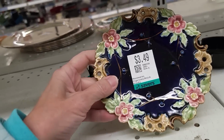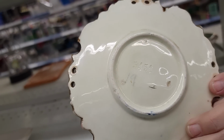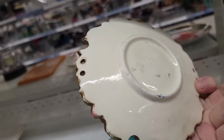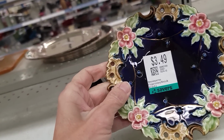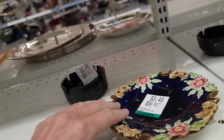And what's this pretty little guy? That is an old piece. I can tell by the way that little impressed mark is there. The little pin marks, the firing marks where it would have set to dry after being glazed. This is a nice little old piece. Is it a $20 profit piece?